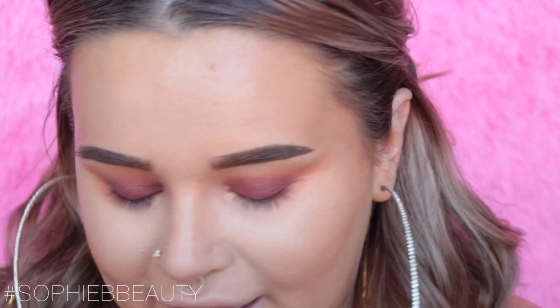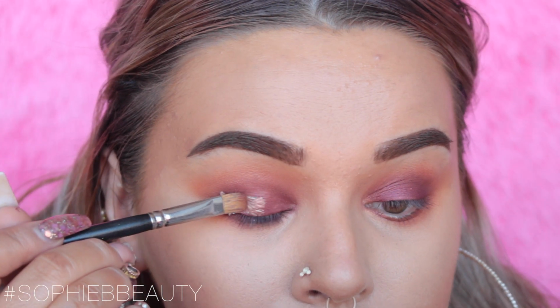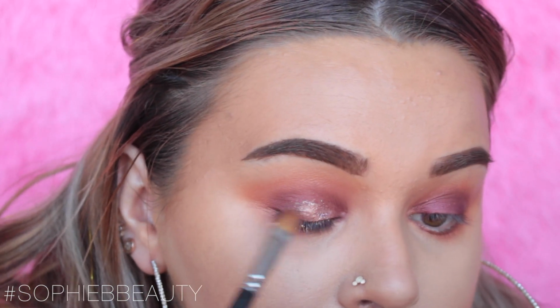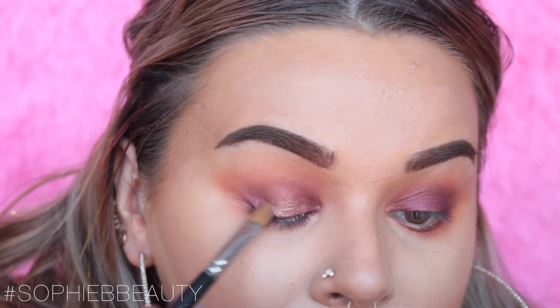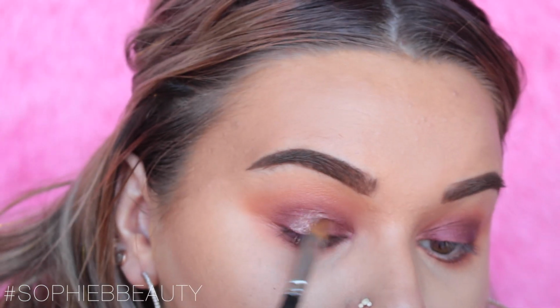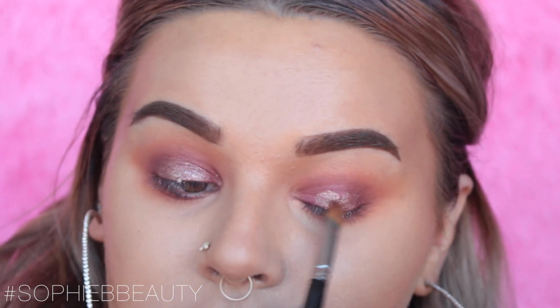So I'm going to take the other shade, which I got, which was the shade Birthday Girl. I keep wanting to call it Birthday Suit, but it's not. And then with that 242, I'm just going to swipe this on the lid, mainly in the middle, but I'm going to take it on the sides as well. I have no idea what I'm doing. I really wanted this to be golden and it's not, but that's fine.